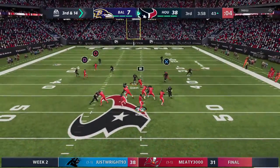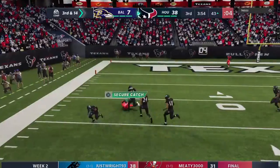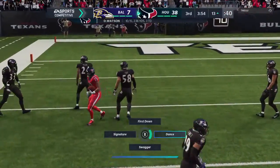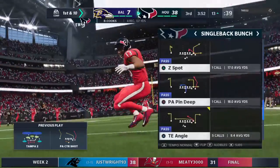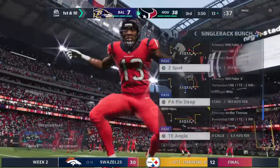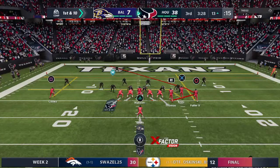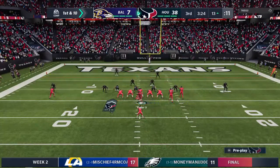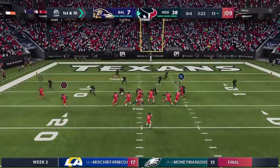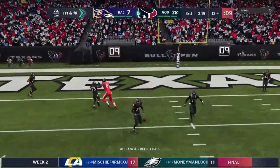3rd and long. It's Watson. This is caught inside the 15. Able to convert on 3rd and 14. A terrific play call. Well, make that now 2 completions for him on this drive, and these aren't ordinary completions. They're big ones. Yeah, these are the types that make a secondary talk to each other, and not in a good way. Oftentimes pointing fingers. Hey, who's got it? Someone cover it. That type of indecision can open up to even more big plays.